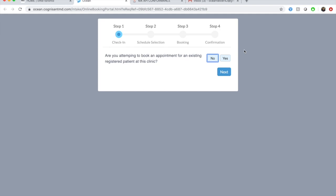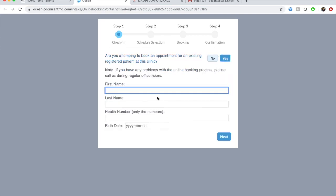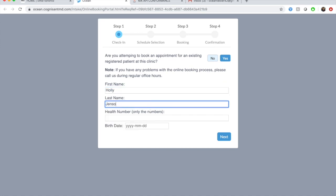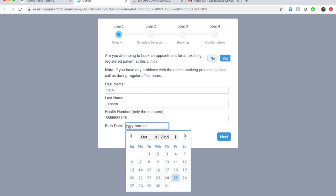So I'm going to walk you through an example of a patient coming in to create an appointment, and we've configured our online booking form to only accept registered patients within the EMR. As I hit yes, that I am a registered patient, you'll notice I don't have to create a password or manage an account. My patient is just entering their normal contact information, things that they should know off by hand, their health card, and their date of birth.